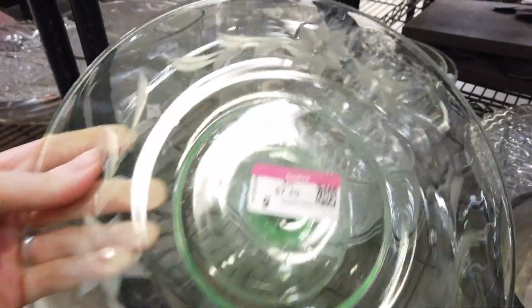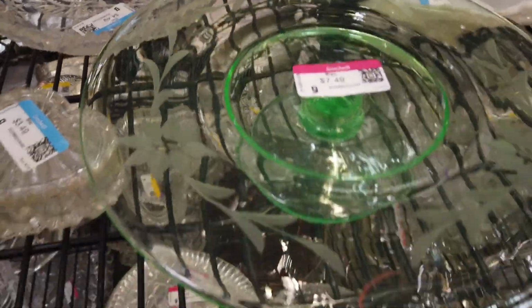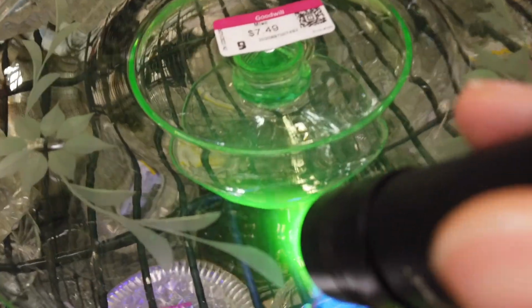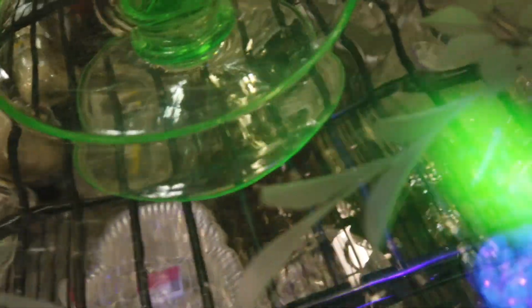This is a cake dish. And that looks like it. Oh my god. Oh my god. So it was only $7.50. It did in fact glow, as you can see here. Now it does have some scratches on it, but I didn't really care.